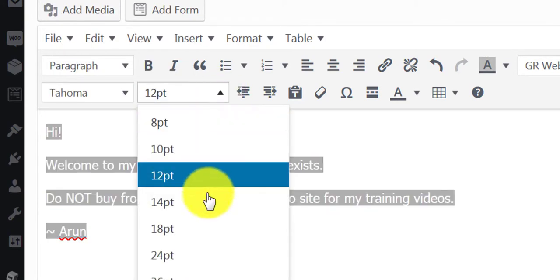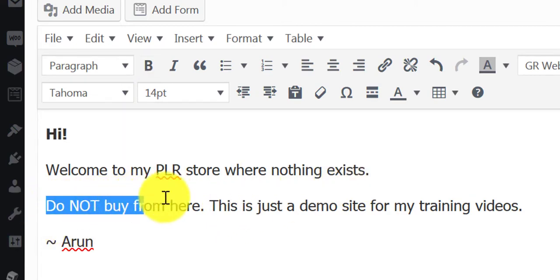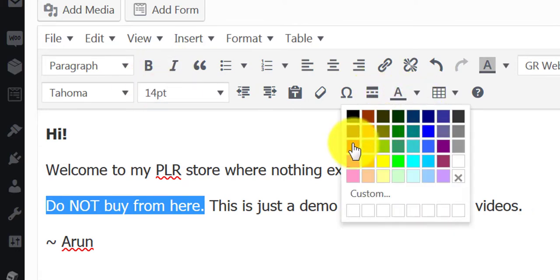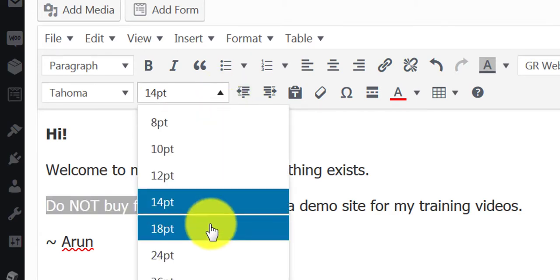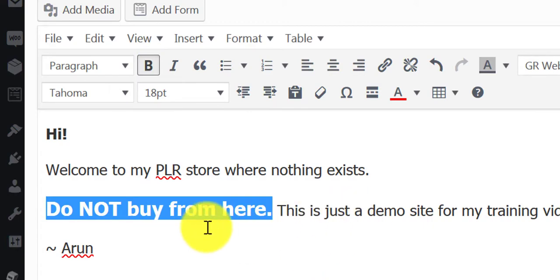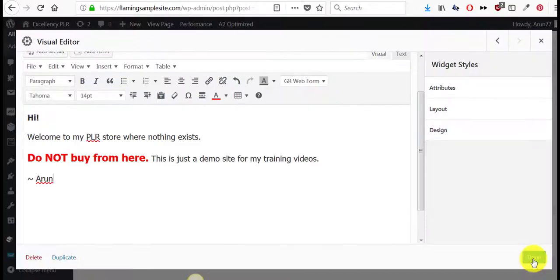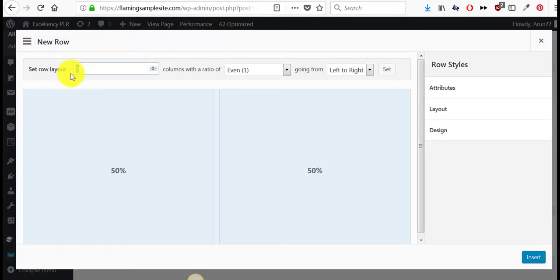I'll make it 14. Bold this bugger here. Where nothing exists, do not buy from here, just in case somebody stumbles upon this store and tries buying my non-existent PLR. Look at this, bold it, and somebody might still buy it even if I put it here. That's the kind of thing that happens when you're online. Okay, this is just a demo site. Done. I'll add one more row with 1.